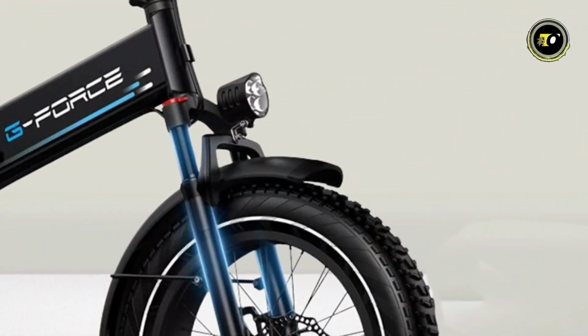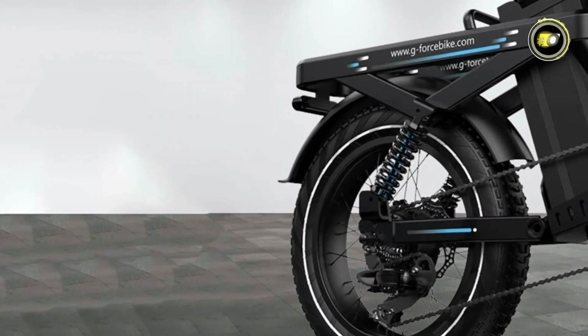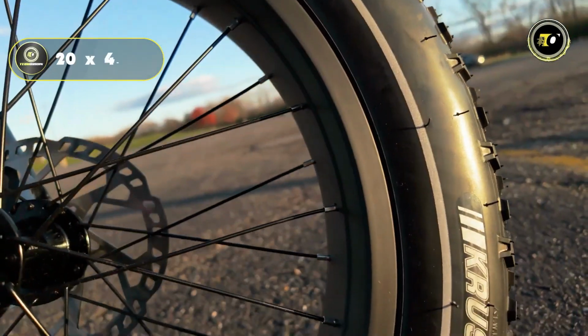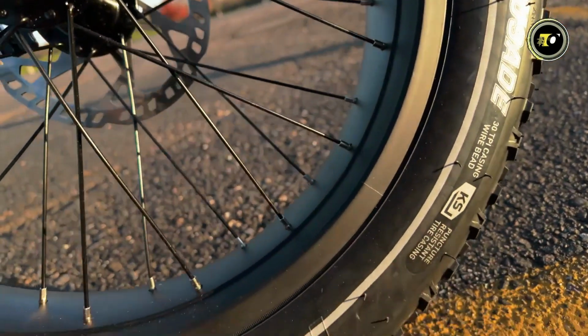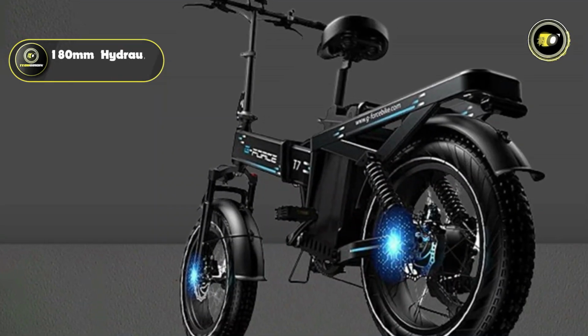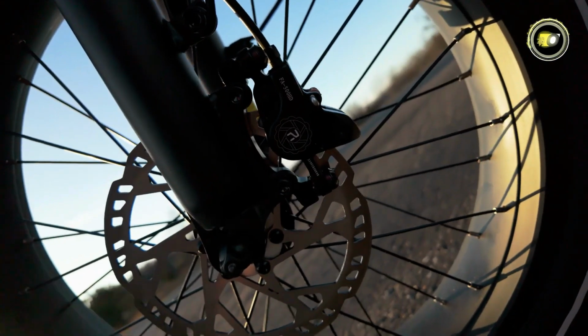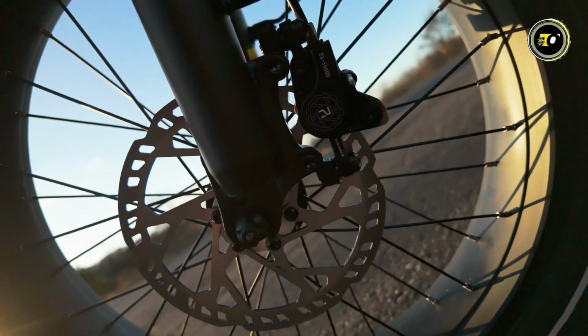It boasts adjustable front fork suspension and a rear suspension system, perfectly suited for diverse terrains. The 20x4-inch all-terrain fat tires add to its stability and ride comfort. For braking, it employs 180mm hydraulic disc brakes, providing reliable stopping power in various conditions.